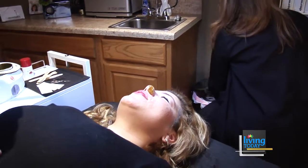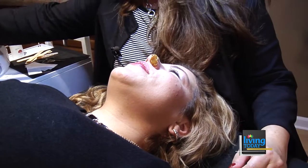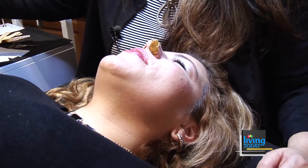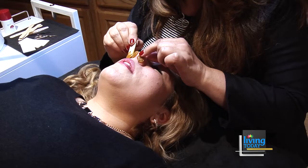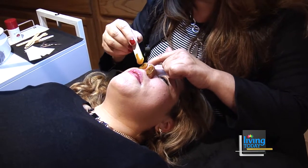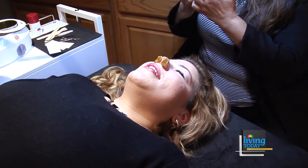I'm going to wait for that to dry for a minute, and while I do, I'm going to use a clean stick on new wax and get the other one set. Okay, so she's just breathing through her mouth. You're waiting for this to cool. Yep. And you're setting that, and then we're going to pull. Pull the whole plug. It all comes out at once. Yep. Okay.